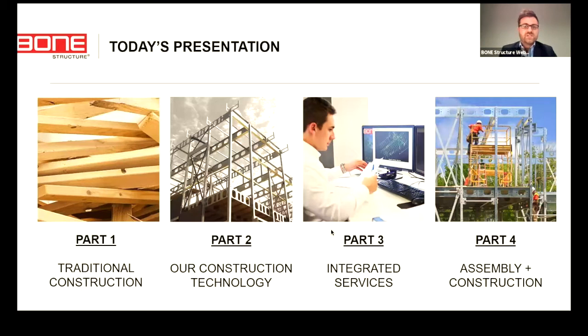So for our presentation today, we'll focus on four main parts: traditional construction, then into our unique construction technology, our integrated services, and then the assembly and the construction of the bone structure materials.